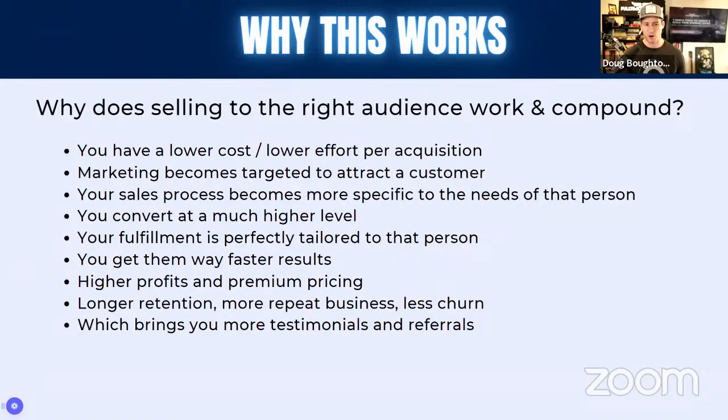You get really dialed in with your marketing message. Your sales process becomes more specific to the needs of that person. You convert at a much higher level. Your fulfillment is perfectly tailored to that person. You get them way faster results, which increases your confidence and certainty in your offer, which makes it easier to enroll others. High profits and premium pricing, longer retention, more repeat business, less churn, right?